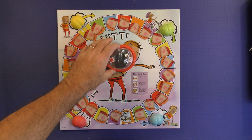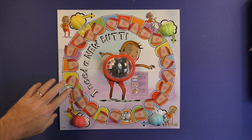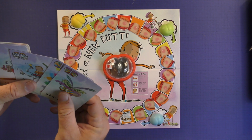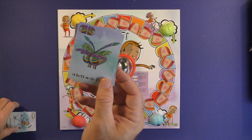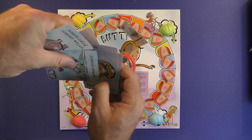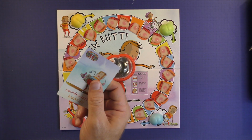So here's the game setup. You're going to have your little dice roller close by. The butts will start out on their front page. All of the butt tiles will be randomly face down, and everybody will draw 2 of these butt cards. Now, these butt cards are going to tell you what you're looking for. I'm looking for a paintball butt or butt with flair. There's other ones like robo butt, sound system butt, butt with color, armor-plated butt, yellow spotted, purple dotted butt. But this just tells you what you're trying to accomplish.